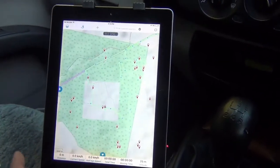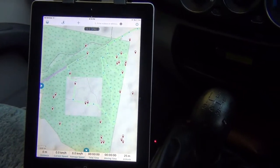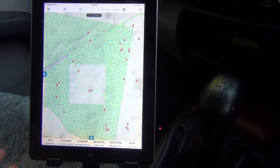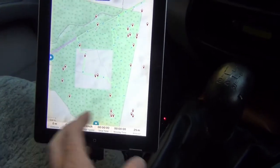So I don't put a SIM card in this. All I do is, you can download the maps at home that you want. So for instance, this is the Warwick area.